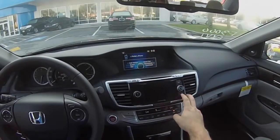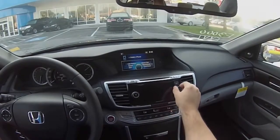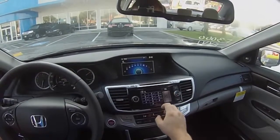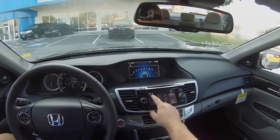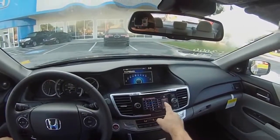So now my phone's paired. I'm going to show you how easy it is to go ahead and make a call. You got a couple different ways of doing it. I can go over to the dial, hit dial, and then manually enter in my codes, which tend to be a little bit of a headache. What I like to do is go to dial and then dial right on my keypad right here. 912-790-5455, dial.